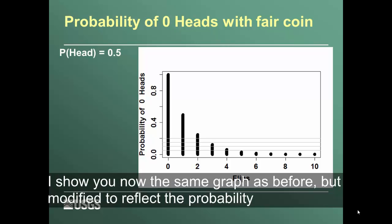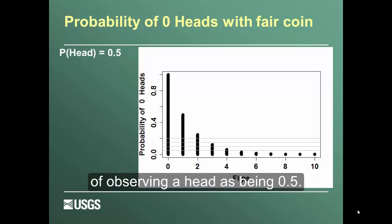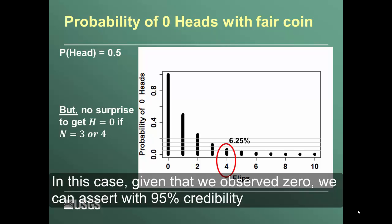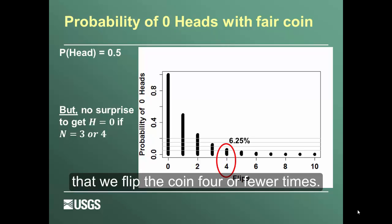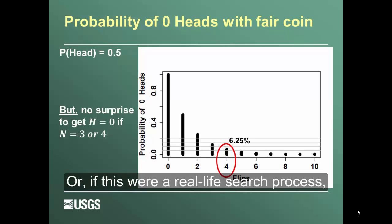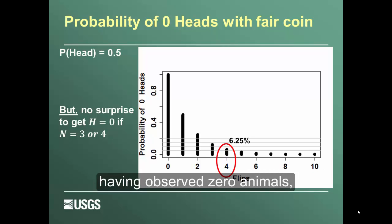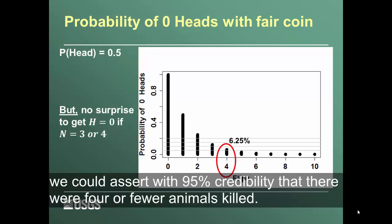I show you now the same graph as before, but modified to reflect the probability of observing a head as being 0.5. In this case, given that we observed 0, we can assert with 95% credibility that we flipped the coin 4 or fewer times. Or, if this were a real-life search process, having observed 0 animals, we could assert with 95% credibility that there were 4 or fewer animals killed.